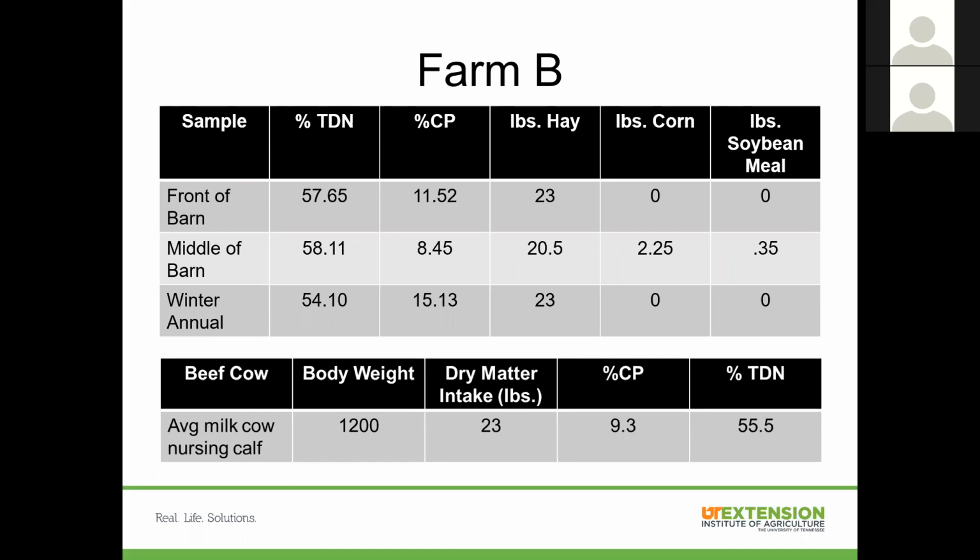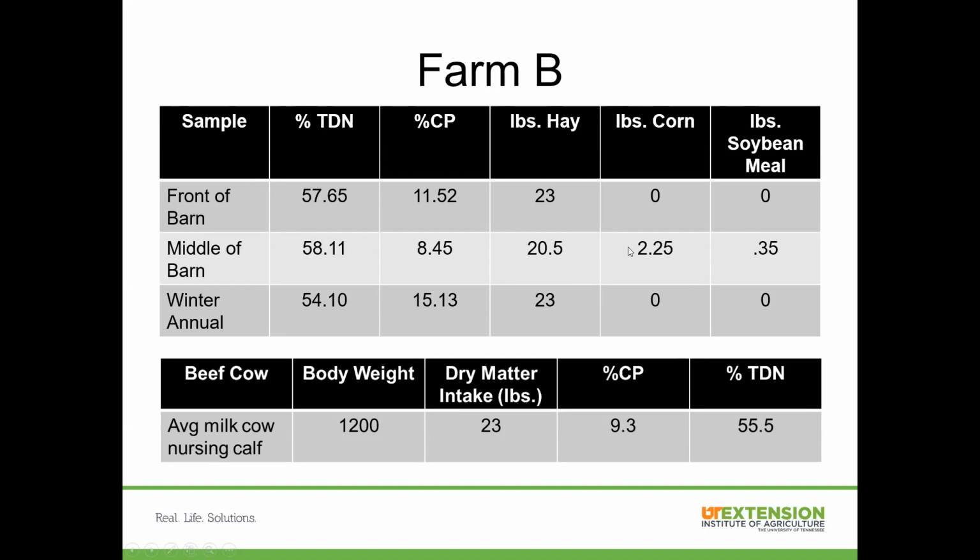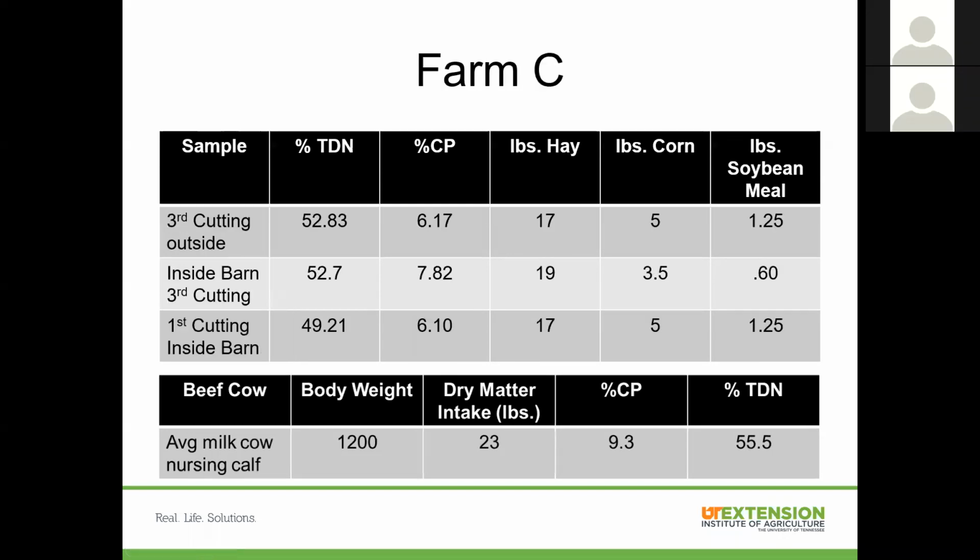This was the one that was the real interesting deal because we went from a really good hay, high in energy and protein, that met the nutritional needs of a 1,200 pound cow, to the middle of the barn, which is the hay we would get to next, and notice we needed supplementation. And this is where the producer said, hey, we're on this roller coaster right up here. We're doing pretty good. All of a sudden we get down in this valley and there's a need for this. Again, if we're just allowing them to eat 23 pounds of hay, they are not getting their nutritional needs, therefore losing weight, body condition, and so forth.